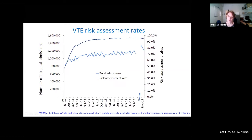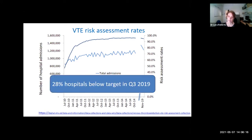So we saw within just over a year from the introduction of central reporting of the VT risk assessment rates that the 90% rate was met at a national level. And that's been maintained. The target was increased to 95% in year 3, which was again achieved and was maintained at the last reporting period, which was Q3 2019-20. But at that time point, 28% of hospitals didn't meet the 95% risk assessment target. So there's possibly been some drop-off in quality of care.